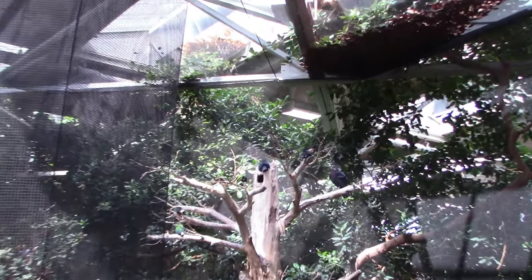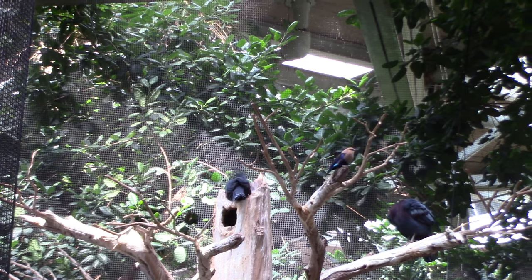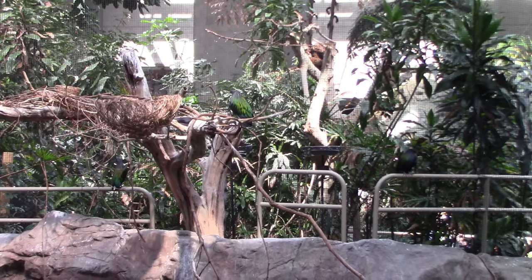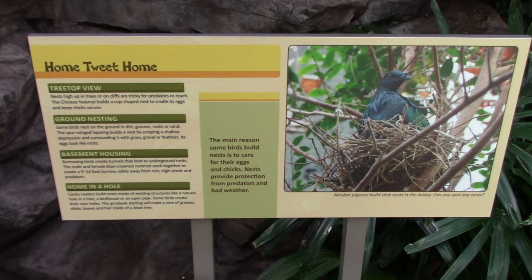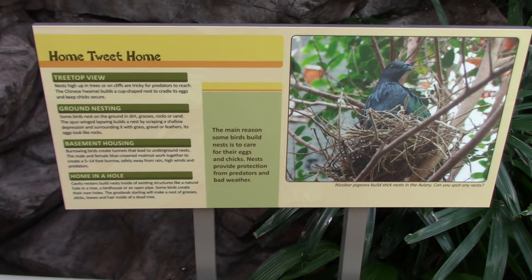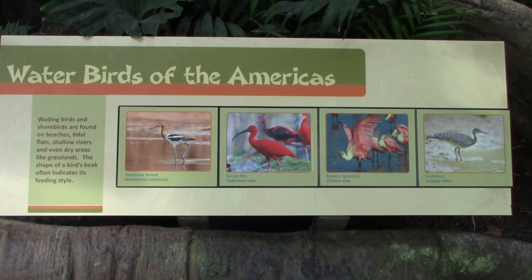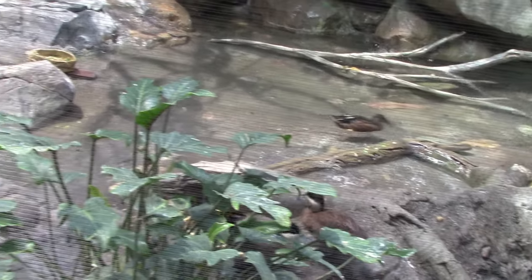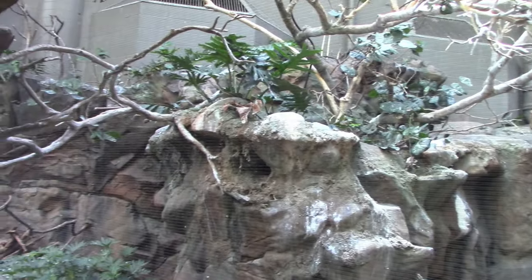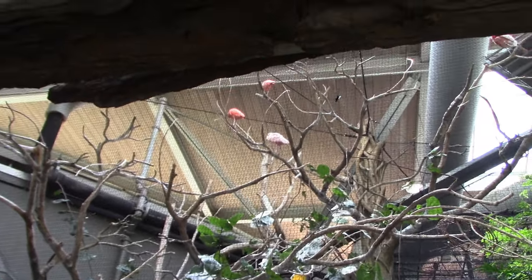There we are. Upper portion of the tree. Home tweet home. Oh, we got water birds of the Americas. Hi, duckies. There we go. There's the spoonbills.